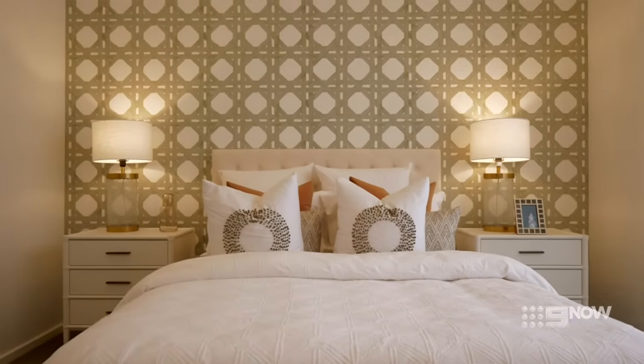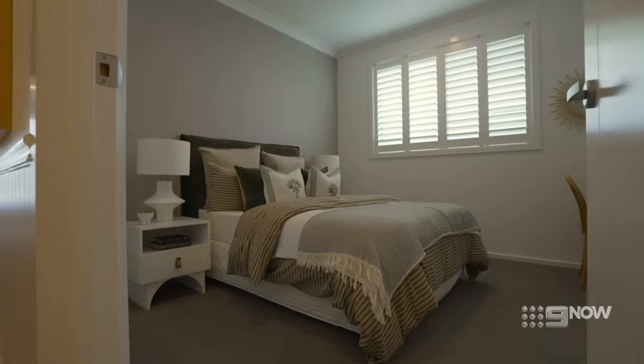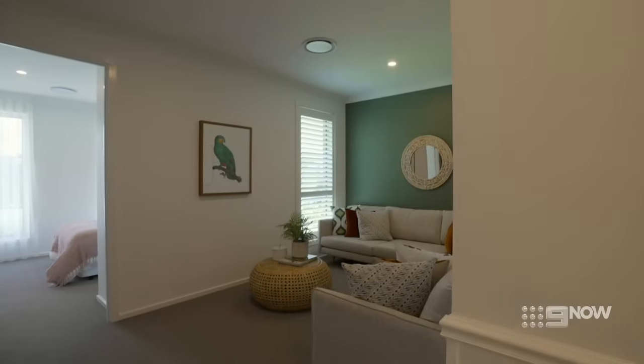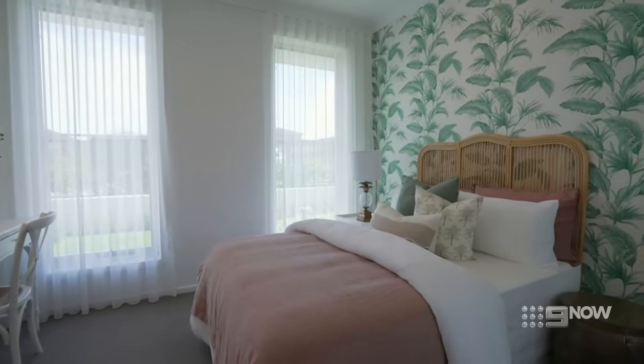So tell me a little bit about the rest of the bedrooms in the house. How are they set out? How many have we got? Yeah, so we've got 4 in total. And they're all set out off that secondary concealed hallway. Well, I would love to go and have a look outside. Let's have a look.